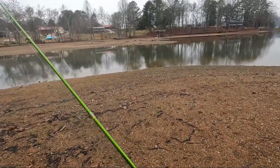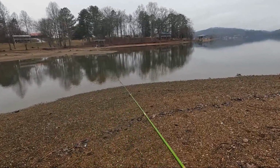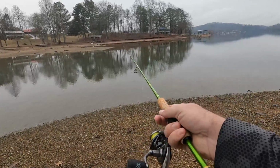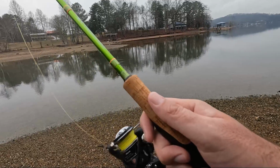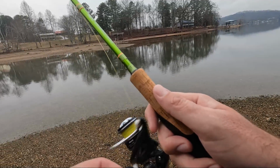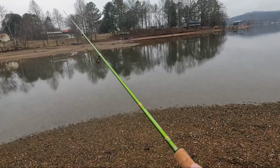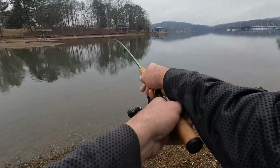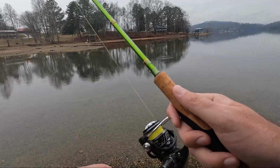Well, I was just driving by and I saw this. There's a little pull off here. It's really shallow. Oh wow, there's something out there. Probably more bluegill and little fish. But man, this water's clear over here. It's a little bitty creek coming in.